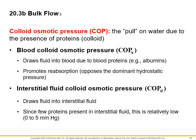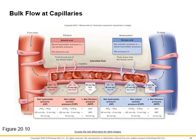This is just in words talking about the osmotic pressure. That's the pull on the water due to the presence of proteins. You have interstitial osmotic pressure, and you have osmotic pressure coming from the blood as well. So that's what all these numbers are when they're talking about net hydrostatic pressure versus net osmotic pressure. They're looking at what's happening in the blood versus what's happening in the interstitial fluid. I'm more concerned with the net, right? So you have net pushing out. So you got positive 35 pressing out. You have positive 21 pulling back in. That gives us a net of 14 out.